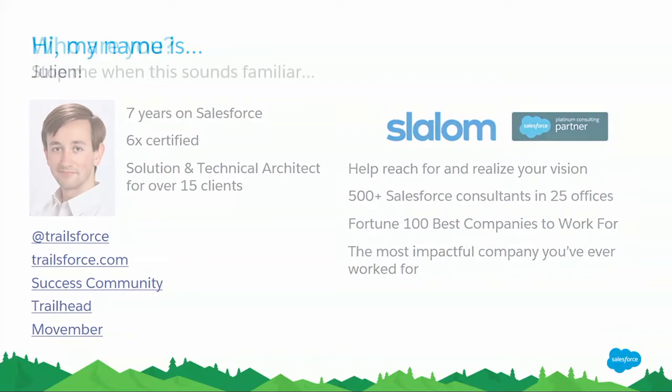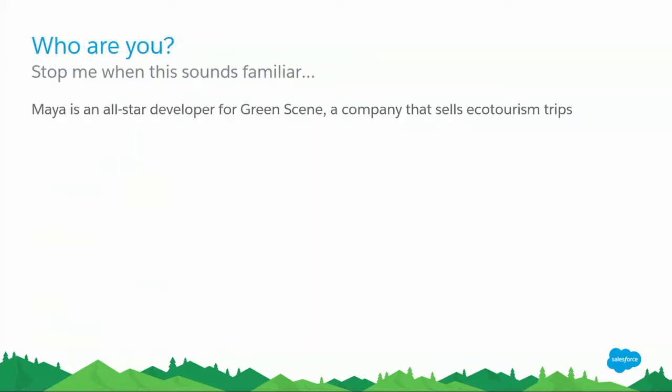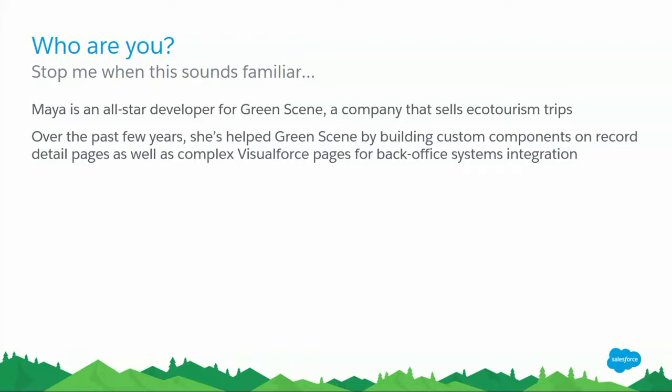So, stop me when this sounds familiar. The example we're going to talk about today is one of Maya, who's an all-star developer for Green Scene. She's built a few Visualforce components. She's built some complex pages for some back office systems integrations.